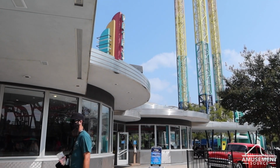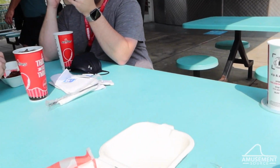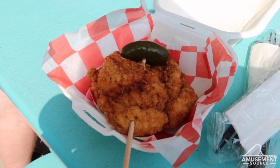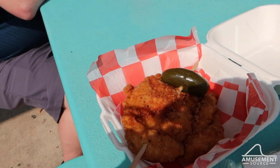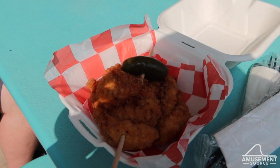All right, folks, earlier we showed you what is available at Pete's Eats, and I just wanted to give you a look at this Fiesta de los Muertos chicken on a stick because the picture really didn't do it justice. That's actually a pretty big thing. Get out of the way so the sun hits it a little more. But yeah, that's looking good.